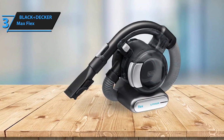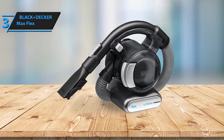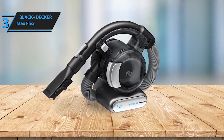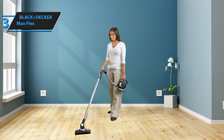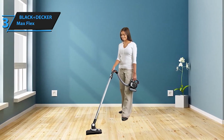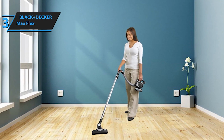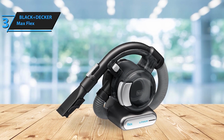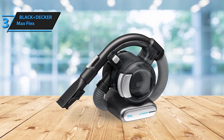The BLACK+DECKER 20V Flex Handheld Vacuum, your compact cleaning solution for hard-to-reach spaces. Experience the freedom of cordless cleaning with the 20V Max Lithium Hand Vac. This ultra-compact and portable vacuum provides powerful suction for quick and efficient cleanups. The included pet brush enhances its versatility for tackling stubborn pet hair.